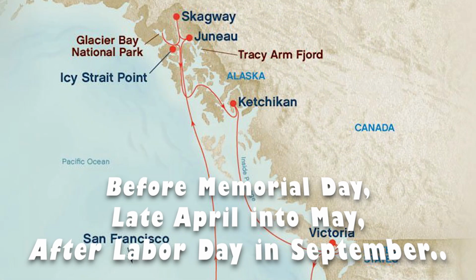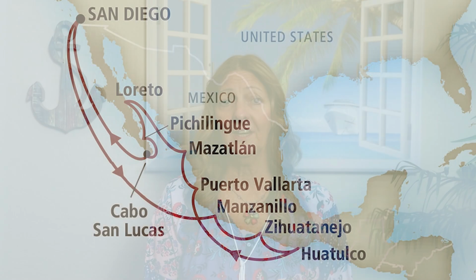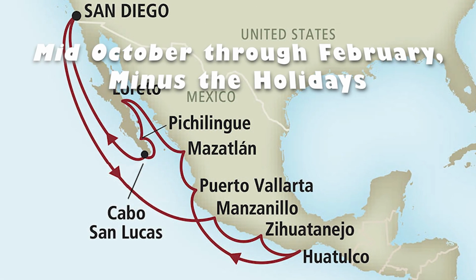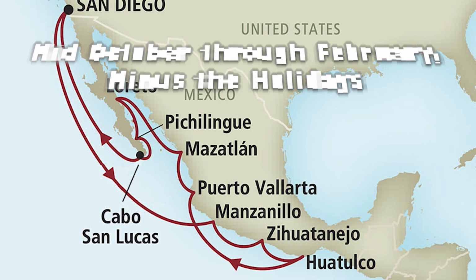If cruising Alaska, the cheapest time to sail would be before Memorial Day, late April into May, and after Labor Day in September. As for cruising the Mexican Riviera, the cheapest sail dates would probably be found during mid-October through February, minus the weeks of the major holidays.